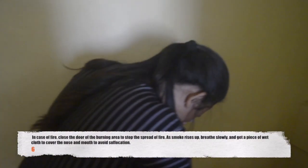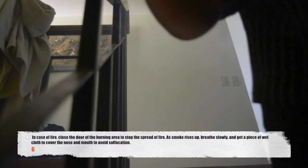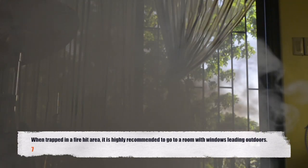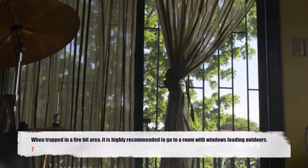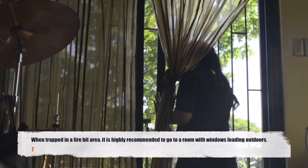Number 6. As the smoke rises up, breathe slowly and get a piece of wet cloth to cover the nose and mouth to avoid suffocation. Number 7. When trapped in a fire heat area, it is highly recommended to go to a room with windows leading outdoors.